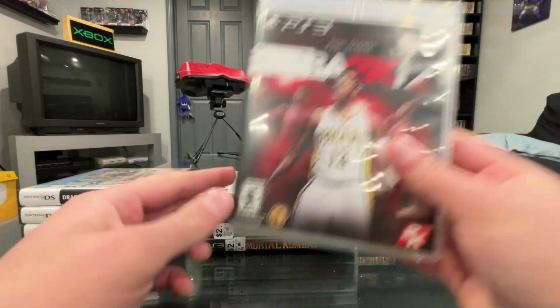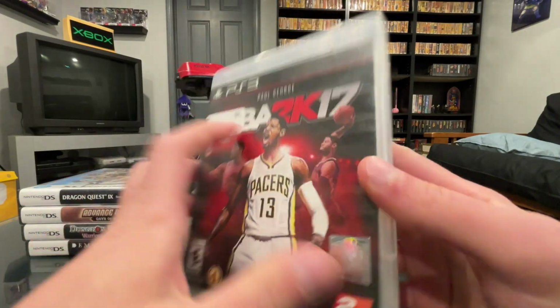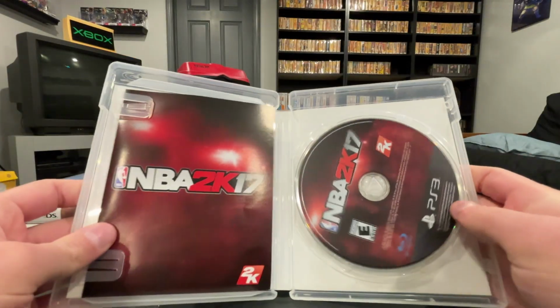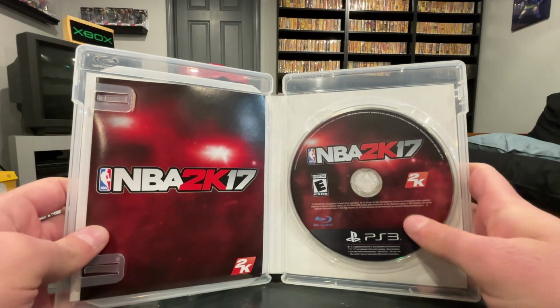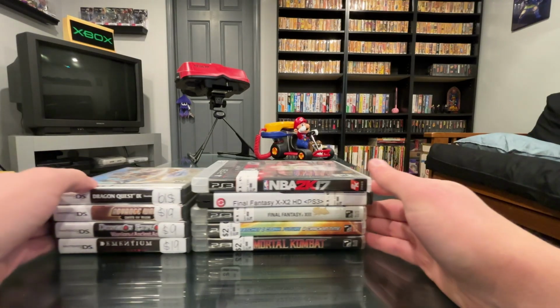And then, surprisingly, NBA 2K17, I believe, holds some decent value. It was only $1 anyway. But I think this is the last PS3 NBA game, so this one holds some okay value. So, yeah, I mean, pawn shop's pretty good. This was $7 I spent on that. And 45 here, so $52 for a nice, you know, selection of games.